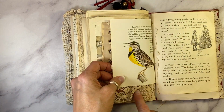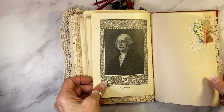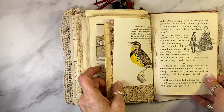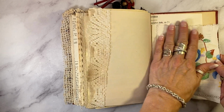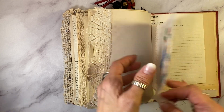More vintage doilies, another vintage bird illustration there from the 60s. And here's a good old George Washington. That is, I believe, let me see, that is from the 1920s. Another piece of vintage lace. This is a piece of vintage embroidery. Isn't that fun? Some hand embroidering down the side there.